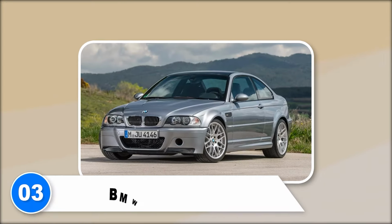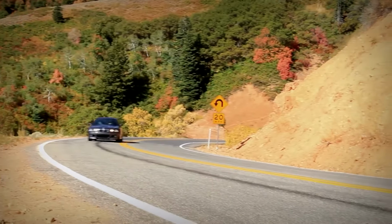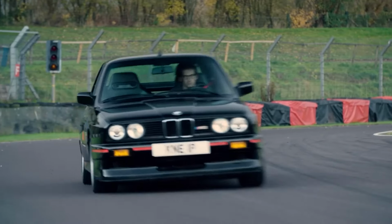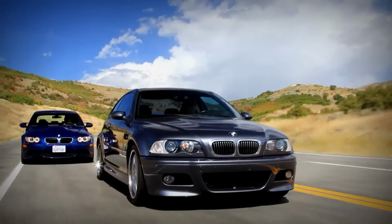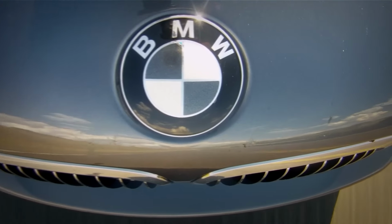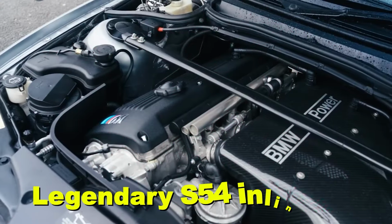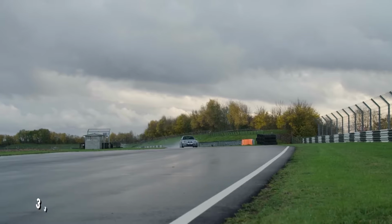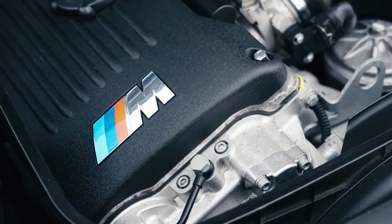And number 3 is the BMW E46 M3. Breaking into our top 3, let's talk about a real sports car icon, the E46 M3. It's difficult naming another more widely known, more loved BMW. This car deserves every ounce of hype it gets. The legendary S54 inline 6 pumps out 330 high revving horsepower, giving an awesomely raspy engine note, but the real magic is only half in the engine.